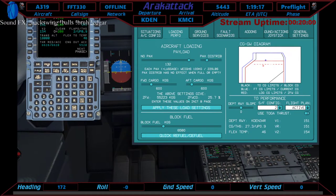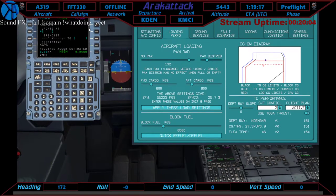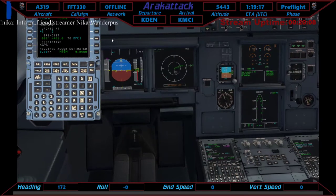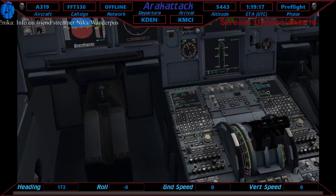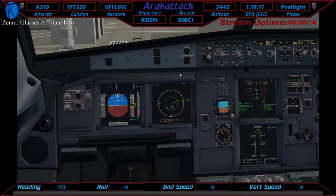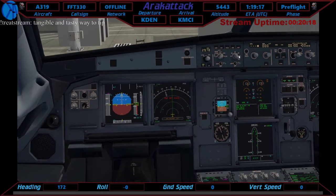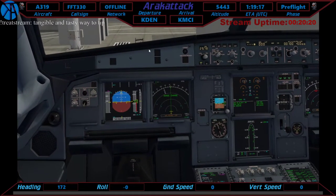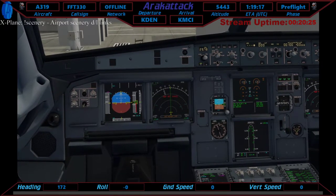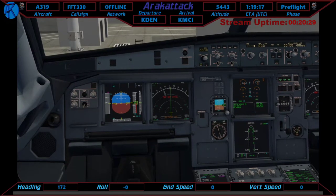And then we're going to show our distance to KMCI. Get you over to flight plan. All right, that's our MCDUs set up and configured. All right, next thing up on our list, that's pre-flight procedures complete. Next is pushback and start.